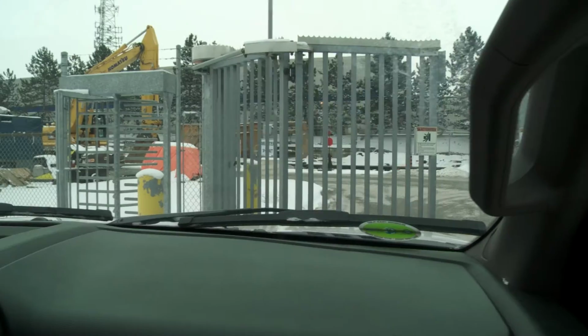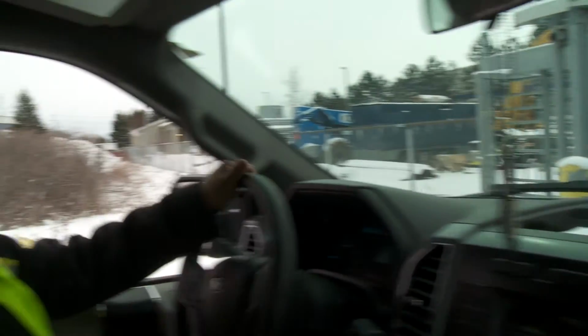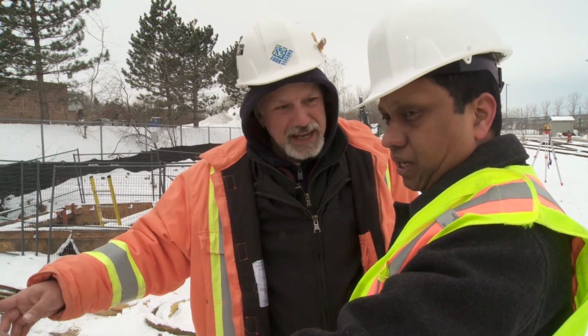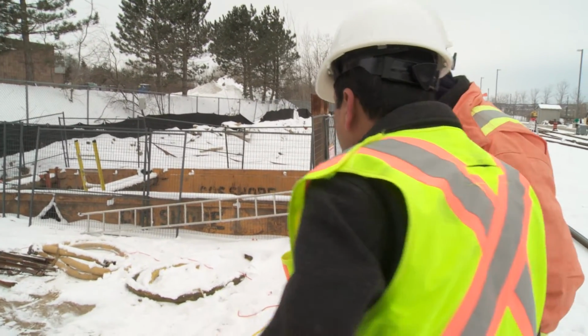Today, Rohit is meeting with one of his site supervisors to check on progress at the Allandale Waterfront GO station. Where we're at today, Rohit, is we just backfilled this first shaft. This is our electrical shaft. They're backfilling that, and then we're ready for this one, and then we're going to be ready for this one.